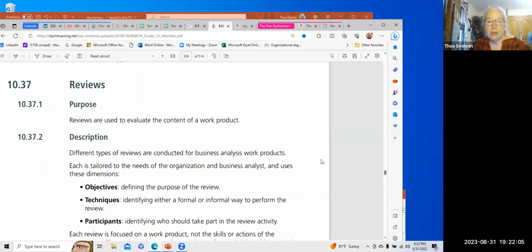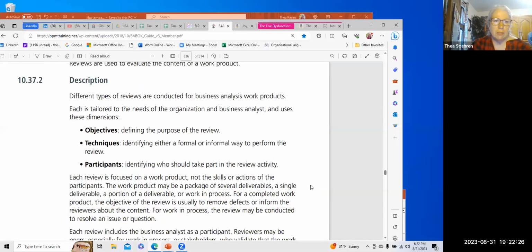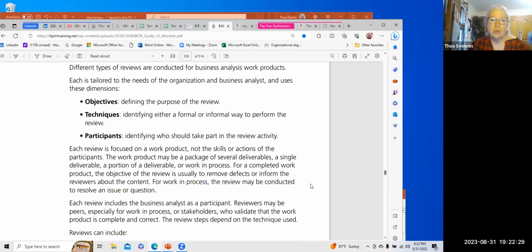Reviews are used to evaluate the content of a work product. And we don't call these reviews in any job I've ever had. We call these unit testing, or peer review, or team review, or UAT. We have a lot of different names for these, but each is tailored to meet the need of the organization, and business analysts use three dimensions. You have to identify the purpose of the review. You need techniques that are either formal or informal, a way to perform the review, and the participants should be identified as to who should participate in this.